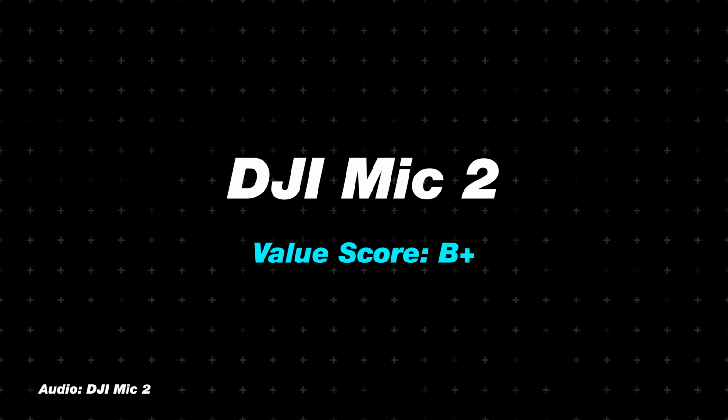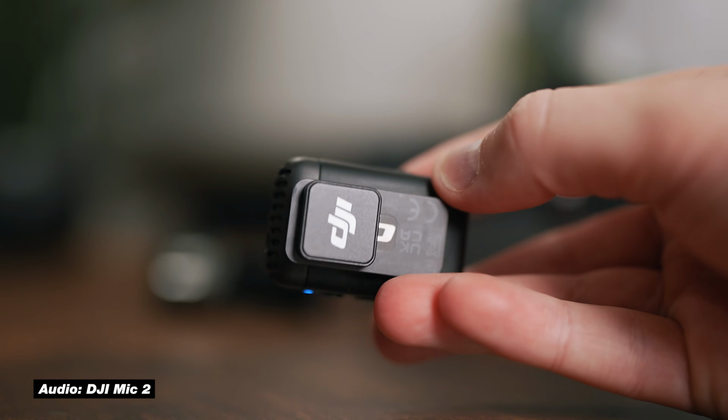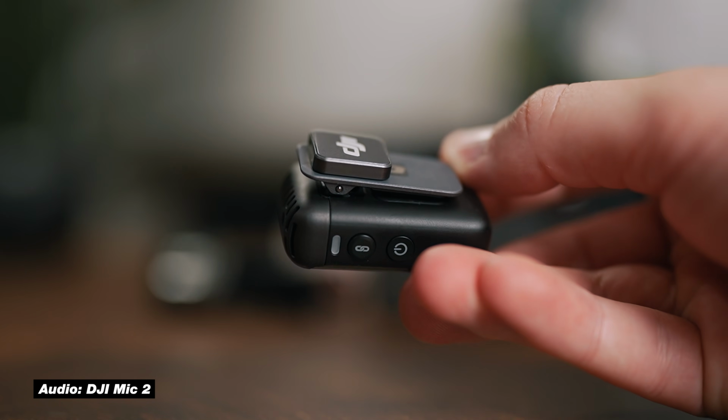Overall value score, I'm going to give a B+, just because you're not getting as many accessories as I would like to see in this system. Audio quality is really good. I love all the features of this, but I think for a lot of people who are professional creators, you are going to want those lapel mics, and that's going to increase your overall cost.